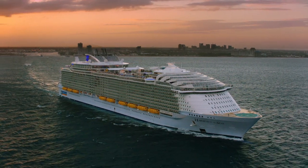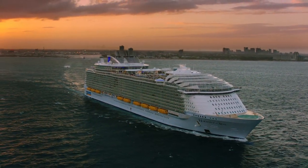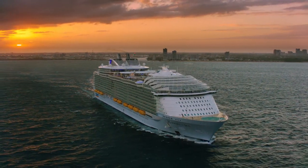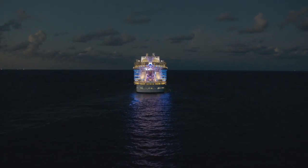Many first-time cruisers are curious just how much a Royal Caribbean cruise will cost them, and today we're going to break down the total cost of a Royal Caribbean cruise up next.